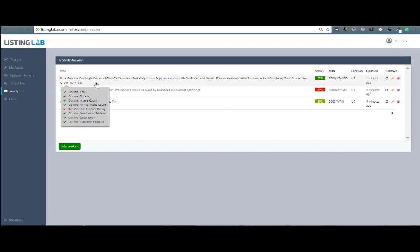It's got non-optimal product rating. In this case, we'll look in a minute, but it's got 3.8, I think, out of 5 stars. Really want to shoot for 4 stars if possible. Just noting that, again, if you've got dozens or hundreds of listings, this is a great way just to take a snapshot and see what's going on with these listings.